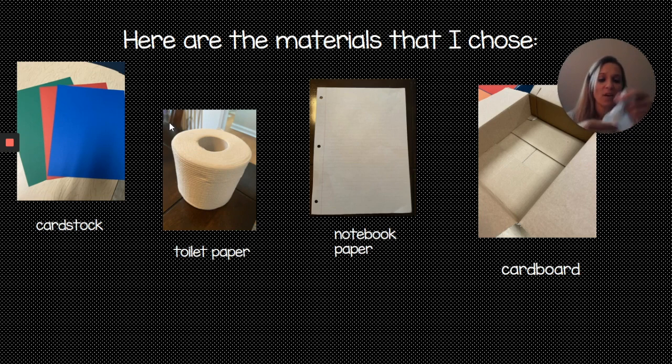Okay. And if I'm trying to bend it to make the shape of a house, it doesn't bend very well. So I'm thinking, well, toilet paper is a really great paper to have, but it's not going to be the best choice for my house. So, let's look at the next one.